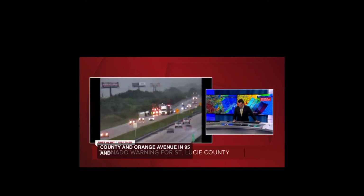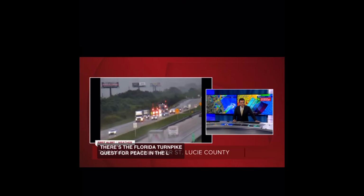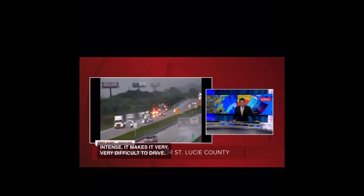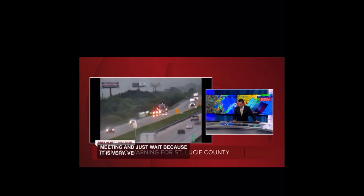So let's go back to our wind product. Oh yeah, so there's the Florida Turnpike west of Fort Pierce, and it looks like there has been an accident. The rain coming down is so intense, it makes it very, very difficult to drive, very difficult to see. In fact, John, on his way to work today, got caught in the storm down in southern Palm Beach County as he rolled through Boca Raton. And you can tell that in a situation like that, a lot of cars just pull over onto the median and just wait, because it is very, very difficult to see all the rainfall that's coming on down.